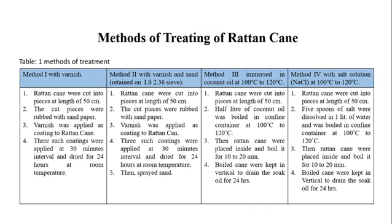The third method is treatment with coconut oil at 100 to 120 degrees. In this, the rattan specimens were cut into 50 centimeters and half a liter of coconut oil was boiled and confined at 100 to 120 degrees Celsius. The rattan cane was placed inside and boiled for 10 to 20 minutes. The boiled cane was kept vertical to drain the soaked oil for 24 hours.